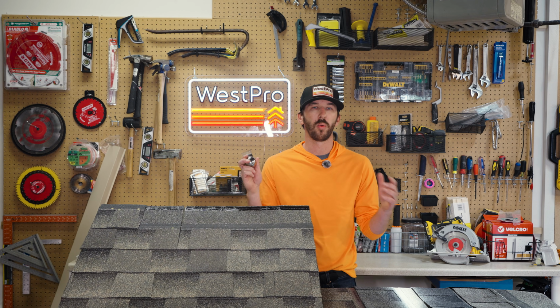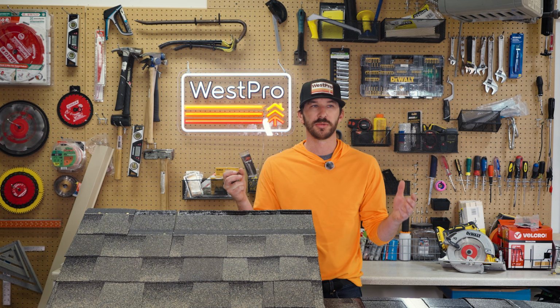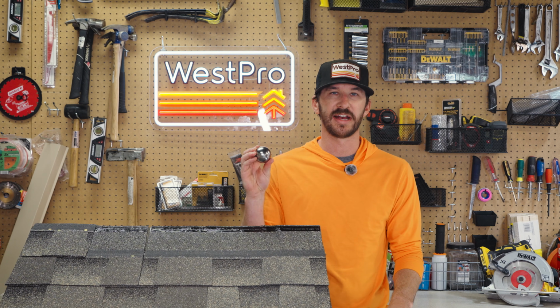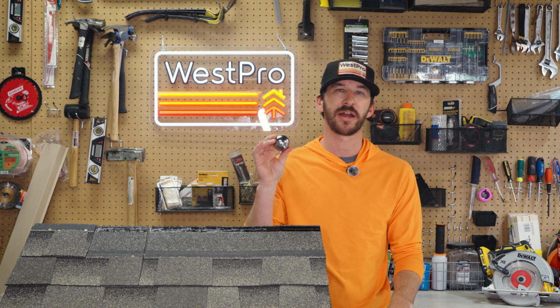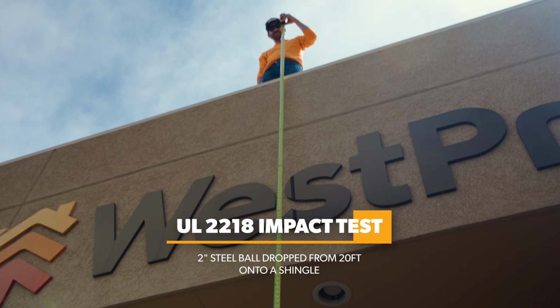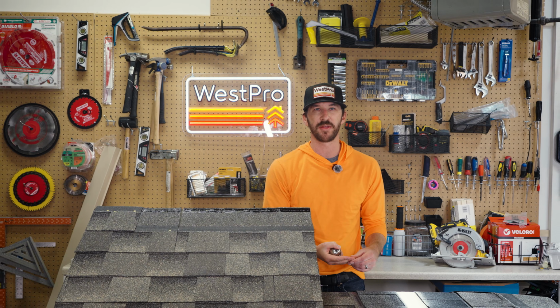So what is Class 4? What are Class 4 shingles? And what does it mean as far as, hey, what's the best Class 4 resistant shingle for Colorado and potentially for your home? So the UL Class 4 test is the UL 2218 impact resistant test, where a 2-inch steel ball is dropped from 20 feet onto a shingle, and then that shingle is examined to see if it held up and there's no cracks or fractures, displacement of the matting, etc.